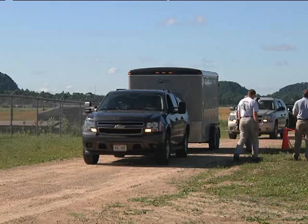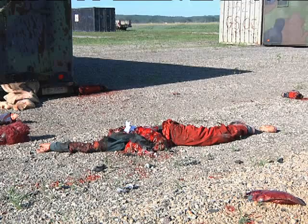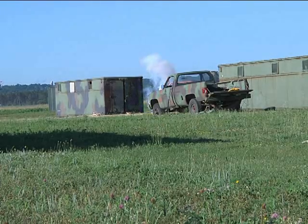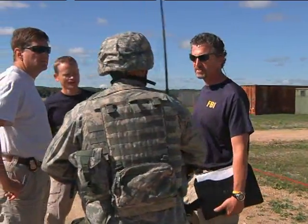The take action phase can last several days to weeks depending on how severe the damage. The second phase is recovery. The cause of the incident determines which agency is responsible. It was a small IED explosion in that residence right there. In a terrorist event, the Federal Bureau of Investigation arrives to collect evidence.